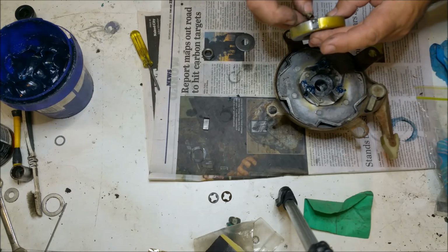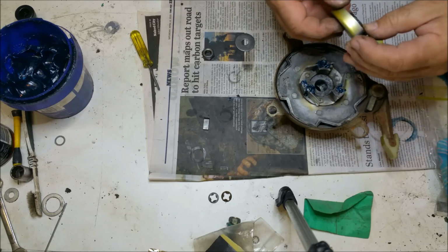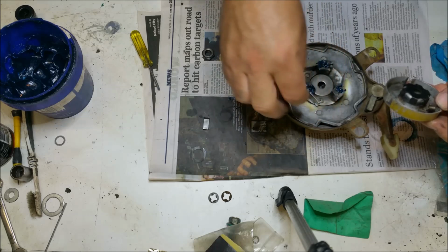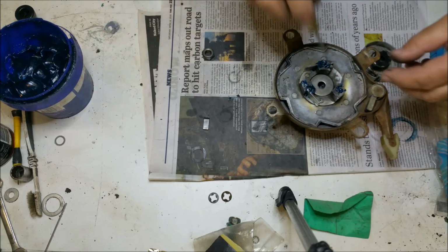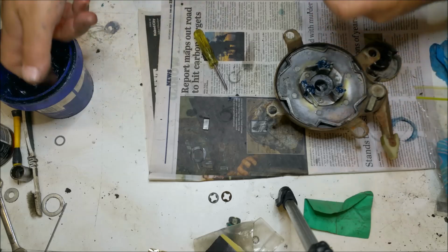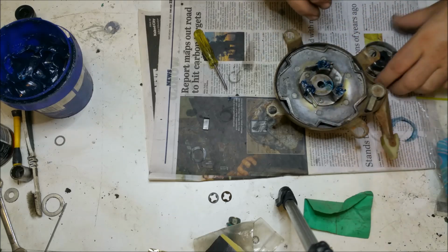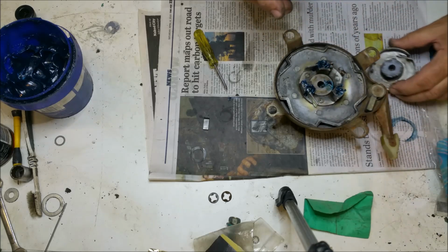So, that is going to go. Is there a thrust washer in there too? Yes, there is. Right. Let me just get my head straight. That faces up, so that faces down. You can see the imprint from this thing here, and I've just dropped my spring.